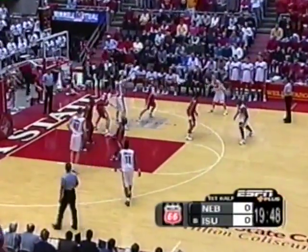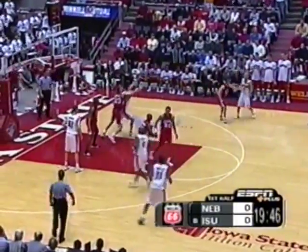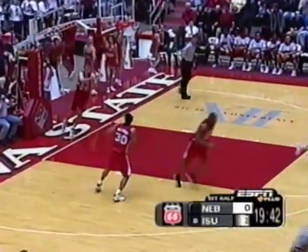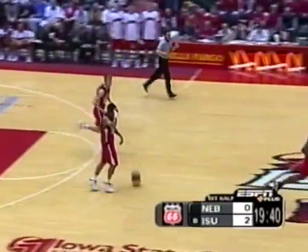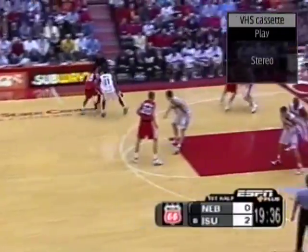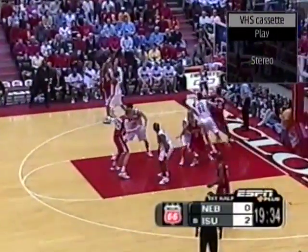First possession, Iowa State. Shirley, Sullivan. Back into Shirley. The turnaround off the glass, good, and the Cyclones have the start they wanted. Paul Shirley has not put up many points recently, Fred. He has been a guy that has been a force inside, but you don't necessarily look at his points to see what kind of game he has.